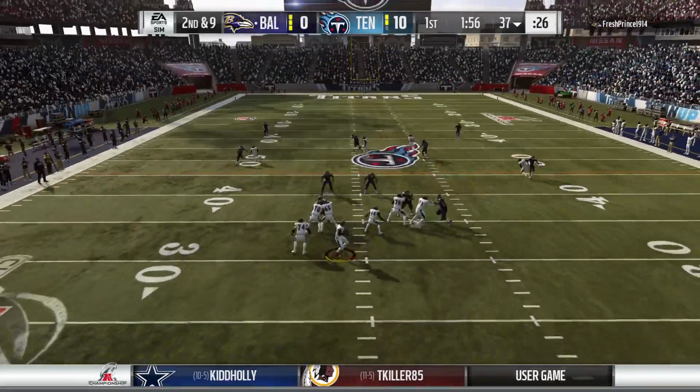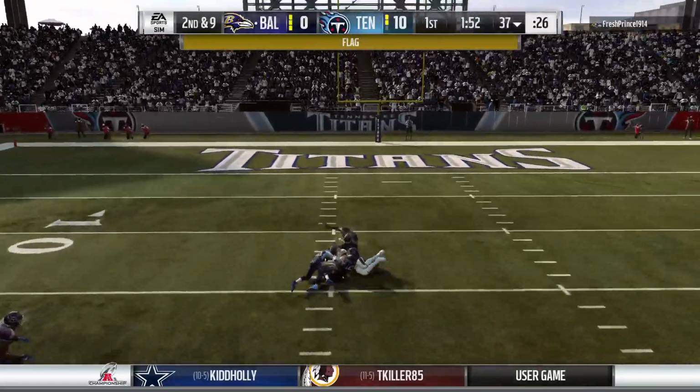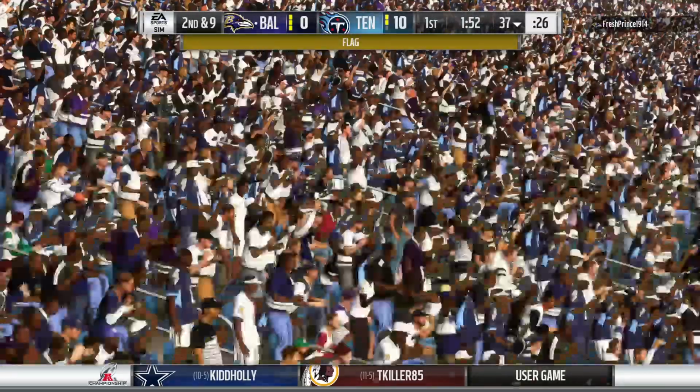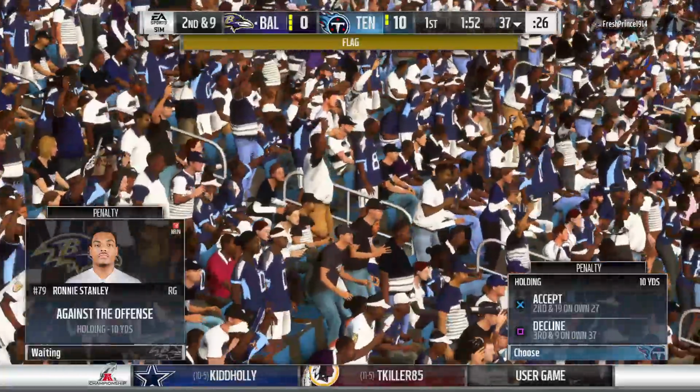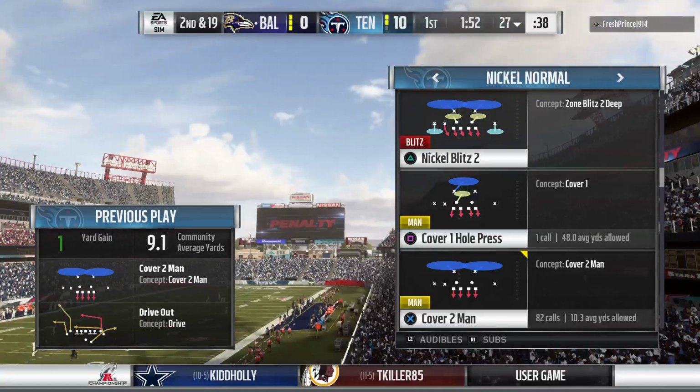Off the play fake. Here's Jackson. Now he's going to throw deep back over the middle. And that's going to wind up incomplete. However, we do have a flag down. Let's check in with our referee. So that one a hold, right guard.